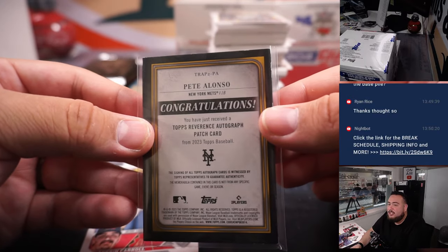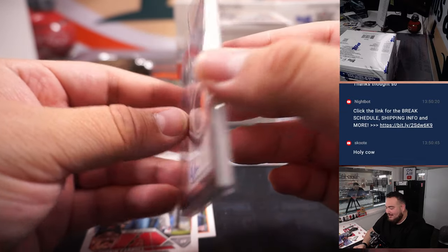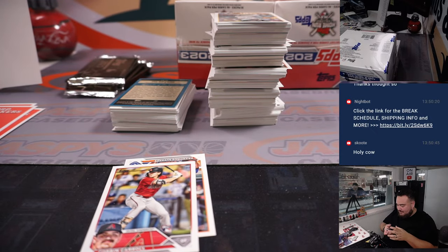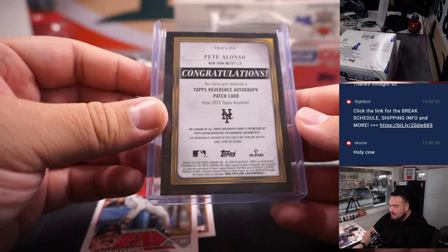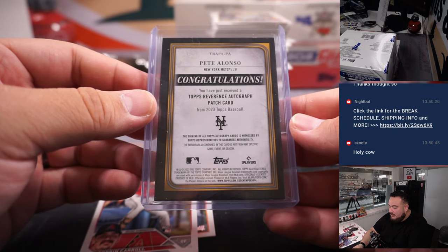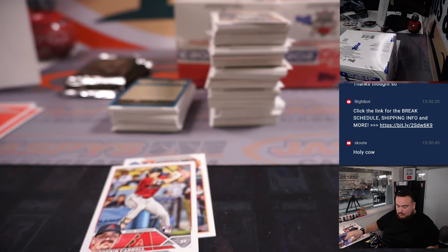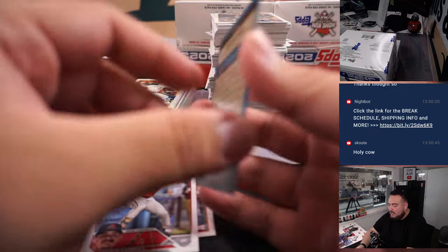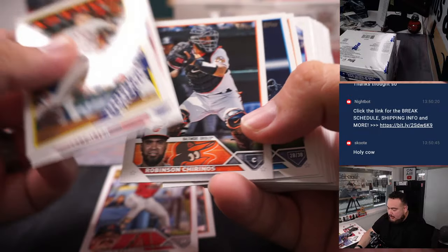Now, of course, a little bit chippy there. But what a break for you, Scott. Man, hey, have yourself a break. That's pretty darn sweet. I thought that was a medallion, to be honest. So the Topps Reverence autograph patch card. Sick, man. Like I said, Series 2 has a lot of base cards, guys, but in between those base cards, there can be some pretty nice hits, especially for the box price.